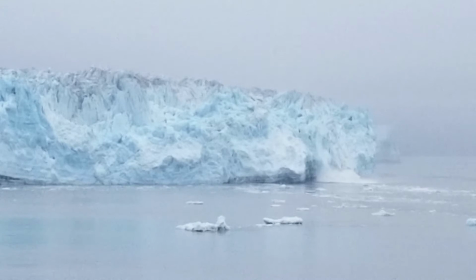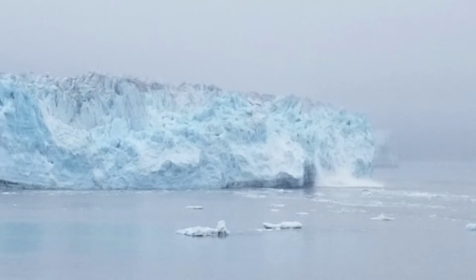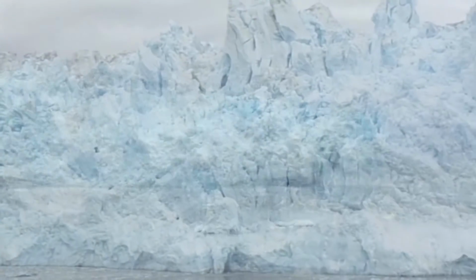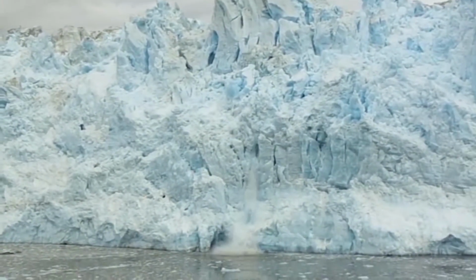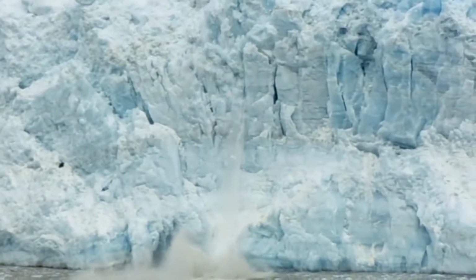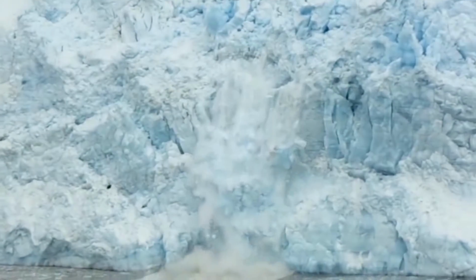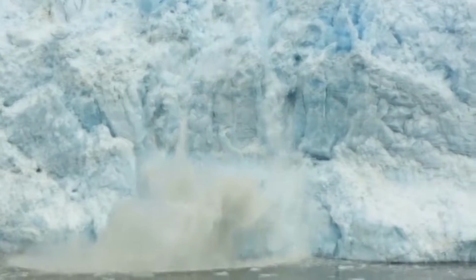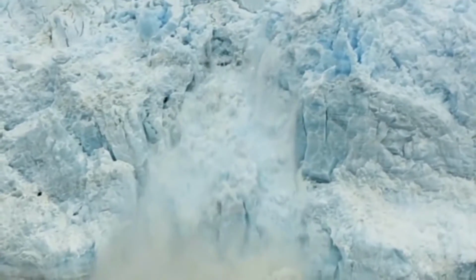Since we're so far away, you can't really tell the perspective. But to put it in perspective, these little chunks falling off are bigger than large homes, and the entire piece that falls now is bigger than a 30-story building. The wave they create is over 20 feet tall, and that's why we're parked a mile from the front of this glacier as we watch it.